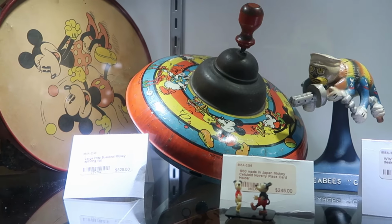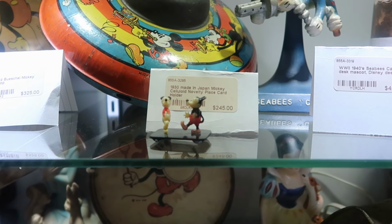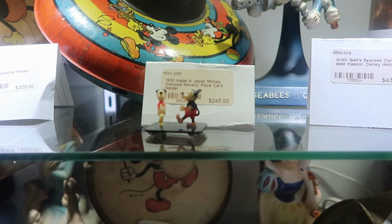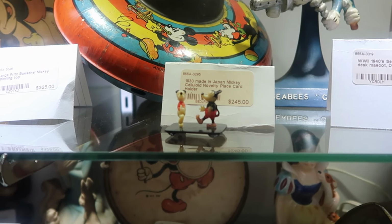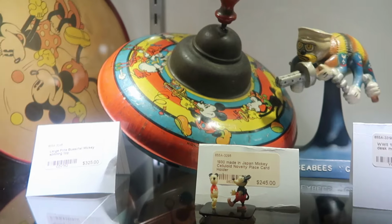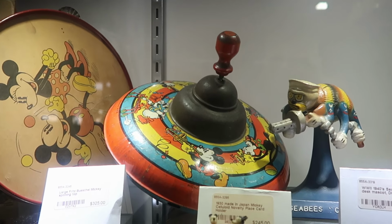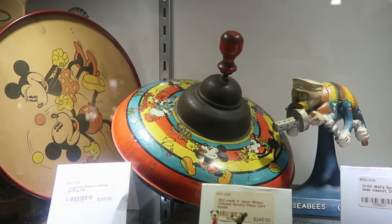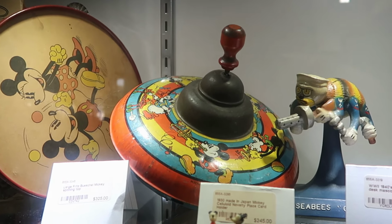You're gonna find some really rare collectibles here as well. Like, look at these little Mickey Mouse 1930 handmade Japan Mickey Mouse celluloid, a novelty place card holder. That is incredible. Look how tiny they are. That is something else. Right in the back side they have a large Fritz Mickey spinning top. These are $325. It doesn't say the year, but I'd guess probably the 50s. You even got Donald Duck on there.